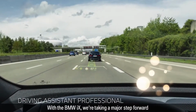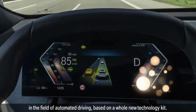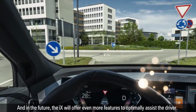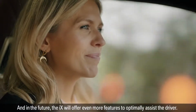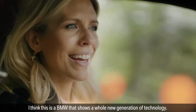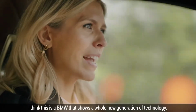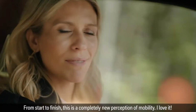With the BMW iX, we are taking a major step forward in the field of automated driving, based on a whole new technology kit. And in the future, the iX will offer even more features to optimally assist the driver. This is a BMW that shows a whole new generation of technology. From start to finish, this is a completely new perception of mobility.